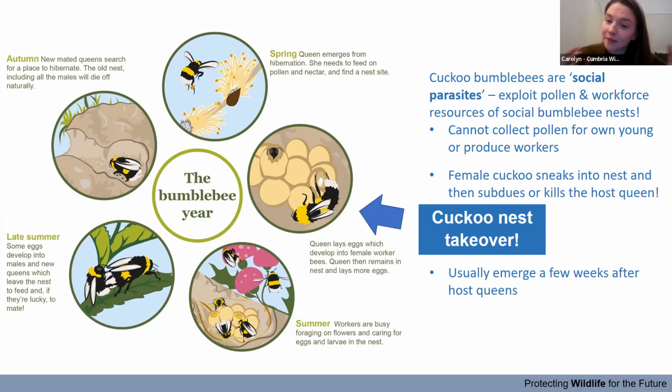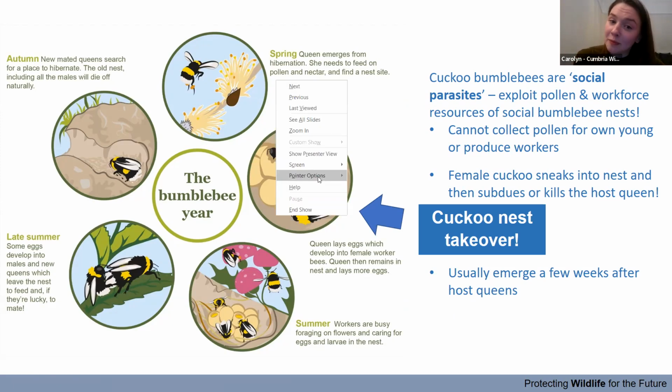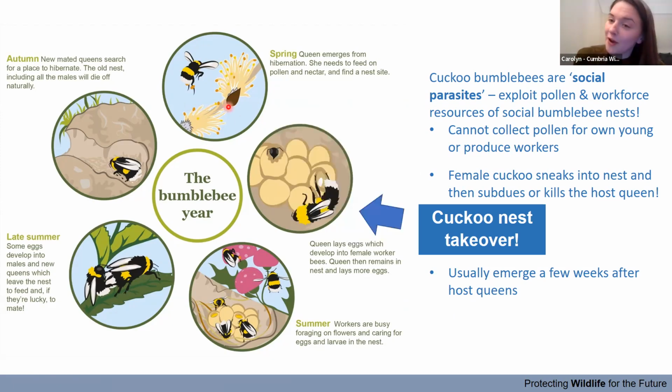Well, the female cuckoo bumblebees in general emerge a few weeks later than the host queens. I just mentioned that a lot of our true bumblebee queens have just started to emerge. So our buff-tailed bumblebees and our white-tailed bumblebees and our tree bumblebees are just coming out of hibernation, starting the year, feeding up and getting ready to set up their nest sites. So the cuckoo bumblebees are going to stay in hibernation for a few weeks after that, and they'll wait for these queens to start their nests and get cracking.